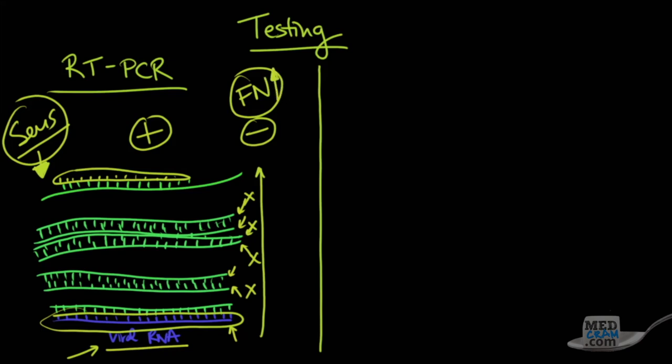But the thing that I want you to understand is the reverse transcriptase PCR is looking for actual evidence of the virus inside your body. And so if we find the virus either in your nasal secretions or in the stool or in any sort of samples, that means the virus is still there. Now that's completely different than what we're about to talk about, which is antibody testing.